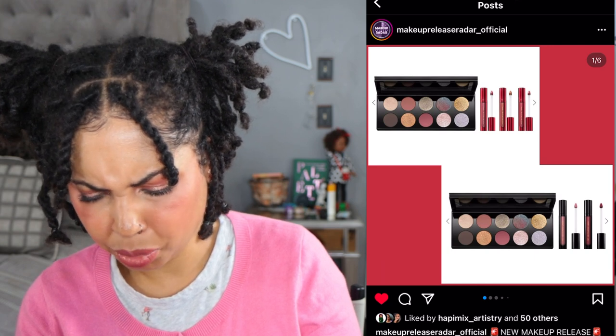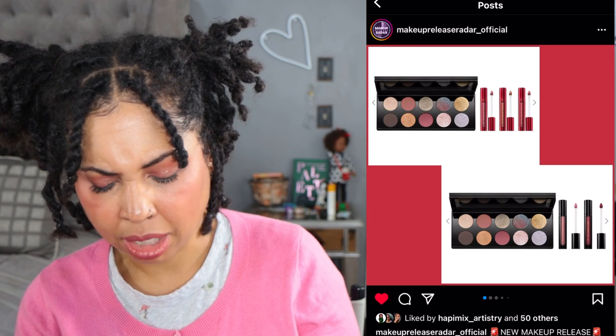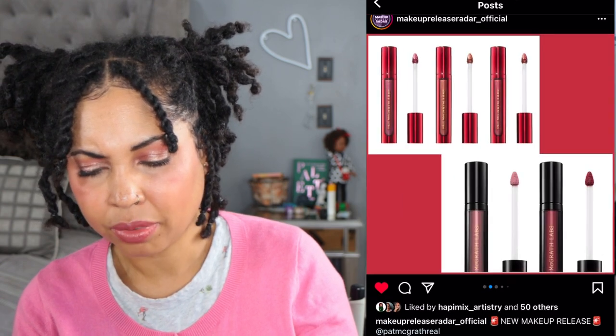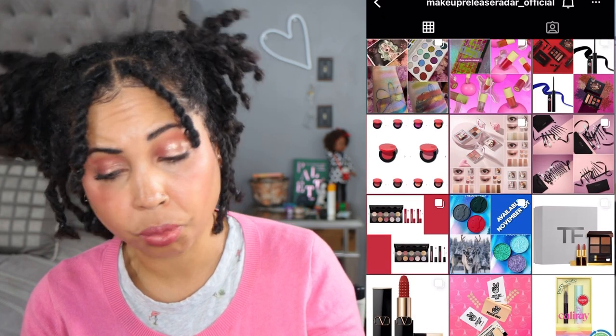Patricia has some bundles here. Or wait a minute, new lipsticks. Liquilust. Oh no, I don't like the metallic lipsticks. And two mattes, $32 a piece. Yeah, and there's some bundles with that. This is a pass. If her stuff isn't on sale, just wait till the next one, because it will be back on sale real soon.